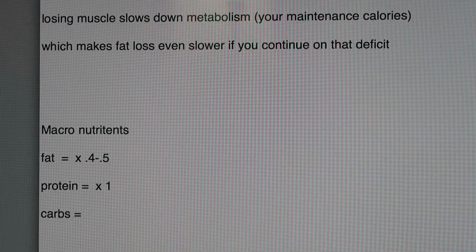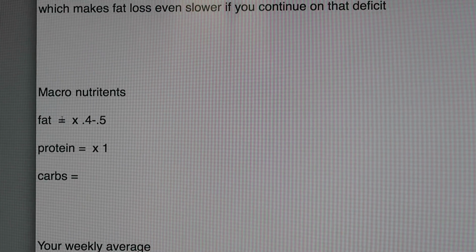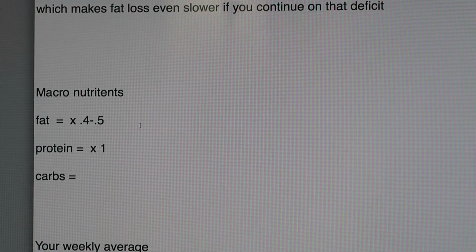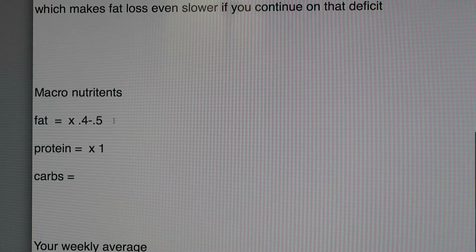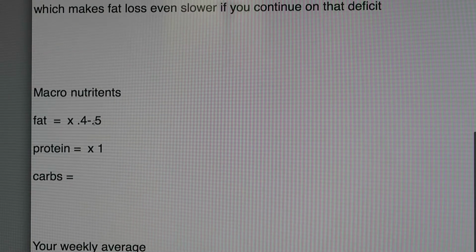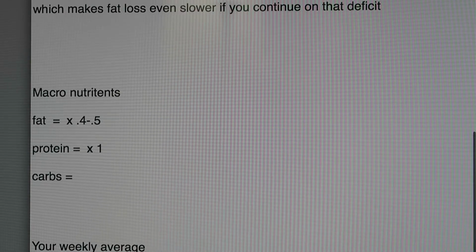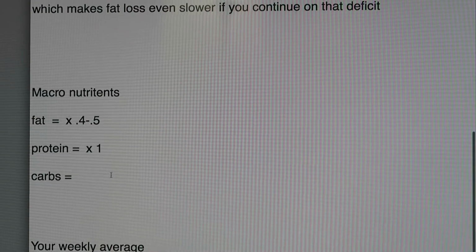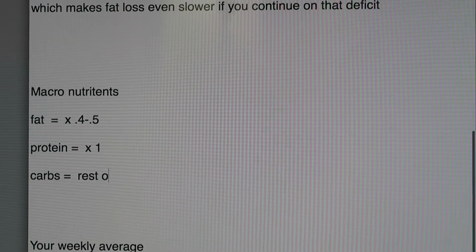So these are the multipliers for the macronutrients. It's your body weight times 0.4 to 0.5 for your fats. For your protein, it's times 1. So let's say you weigh 150 pounds, that's around 60 to 70 grams of fat per day, and then for protein it's going to be 150 grams of protein, and the rest of your calories is going to be carbs.